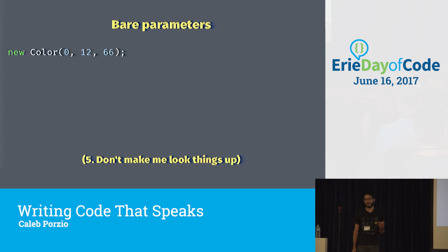All right, we have a class Color. So Color accepts 3 parameters. Can you guess what those would be? We can kind of guess. What would you say that they would be? Somebody yell it out. RGB, right? But what if it's HSL? Shoot, I just don't have the information to make an educated guess here.